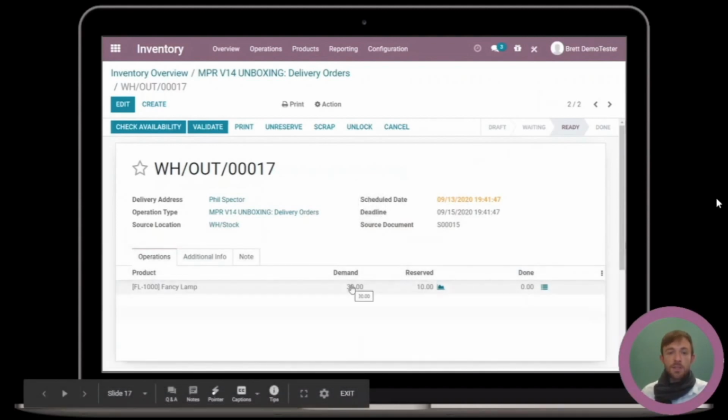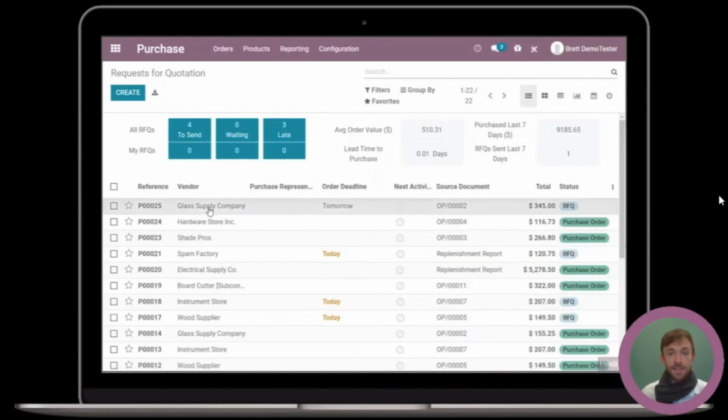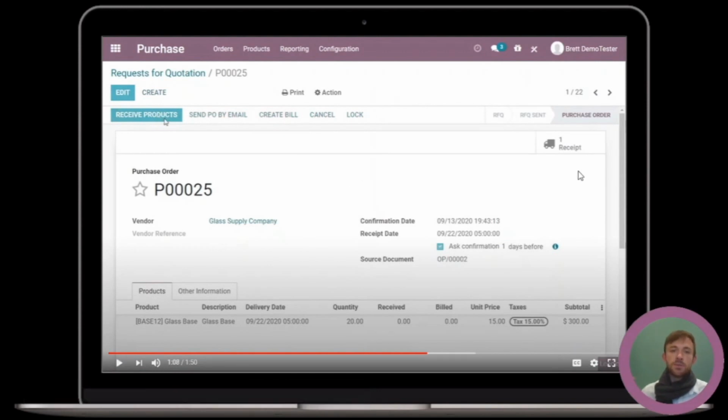But first, I'm going to jump into the purchase app because we actually set it up so that the system also triggered the creation of a purchase order for a necessary component. Yeah, here we are. So quantity 20 of this component to build more lamps. So the real-time triggering of events, of course, really involves both purchasing of components as well as the automatic creation of manufacturing orders too.